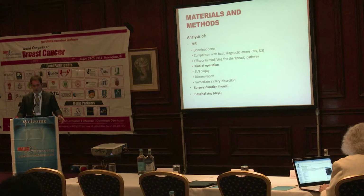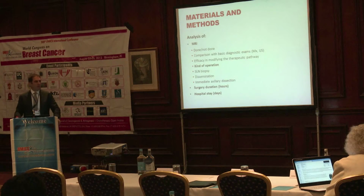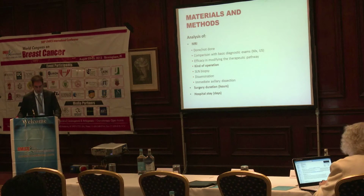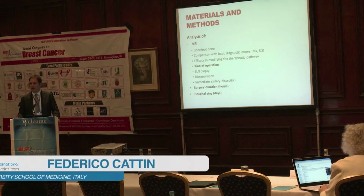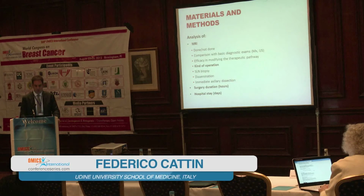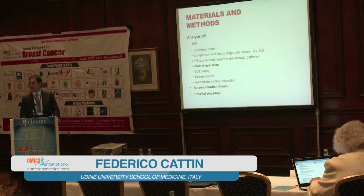We have then studied the kind of operation, and whether we have done the sentinel lymph node biopsy or not. There are, of course, many patients who have an extensive disease in the axilla. They don't require a sentinel lymph node biopsy. We haven't done it, but we have considered this number in the number of the patients. We have seen whether after a sentinel lymph node biopsy there was a dissemination of disease or not, and then what was to be done afterwards. Then the surgical duration in hours, which is a cost of our pathway, and the hospital stay in days.